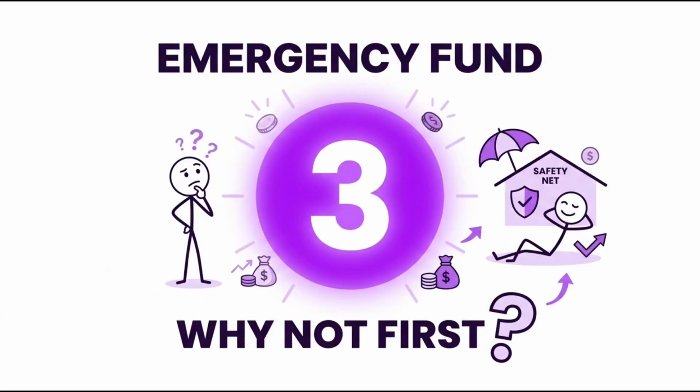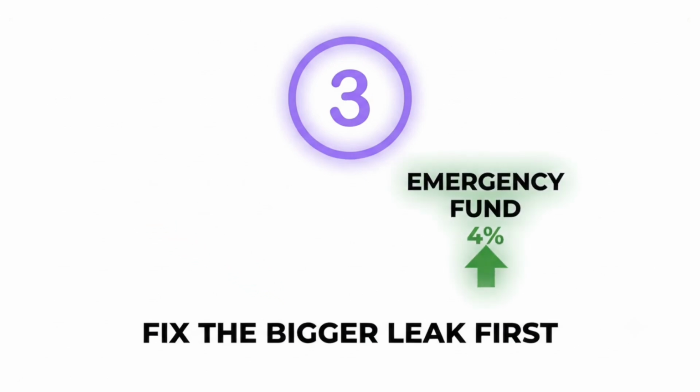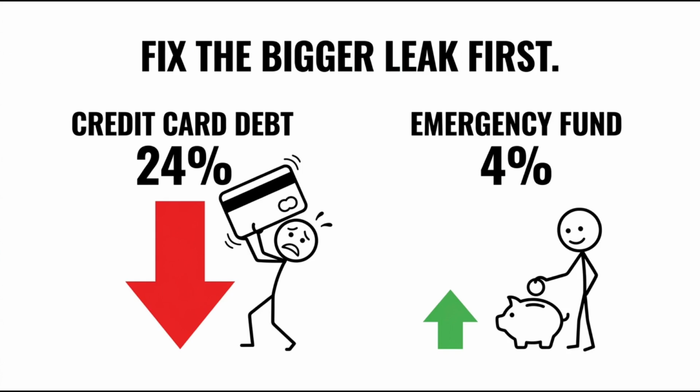Step 3, the emergency fund. And this is where a lot of advice gets it backwards. They put this first. Here is why it actually comes after the match and high-interest debt. An emergency fund sitting in cash, earning basically nothing, has an opportunity cost. While that 24% credit card debt is compounding against you, an emergency fund sitting in a savings account earning 4% is actively losing the math battle. Get rid of the guaranteed loss first.